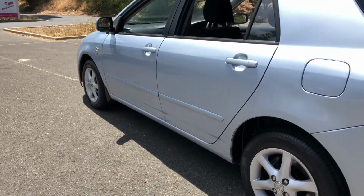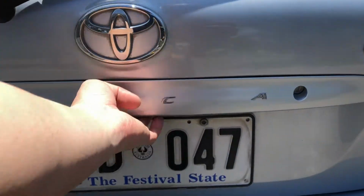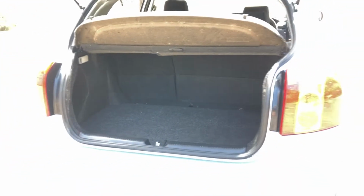tyres. And as we head to the back here, being a small hatchback, you'll be surprised how big the boot space is. There's heaps of space back here for you to put whatever you need to put in there, and if you ever need more space, the two back seats do fold down as well.